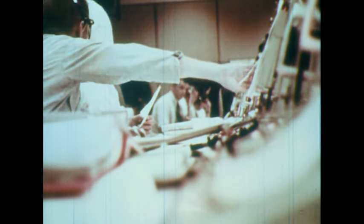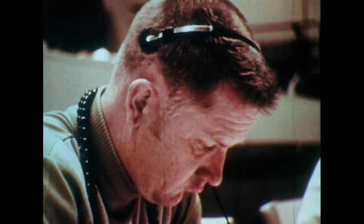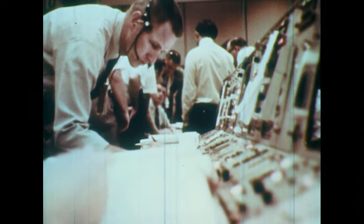7, 6, 5, landing 99, 0, 2, 1, ignition, run. That ball valve. Okay, other ball valve. 3, 4, 5, 6. Very good.